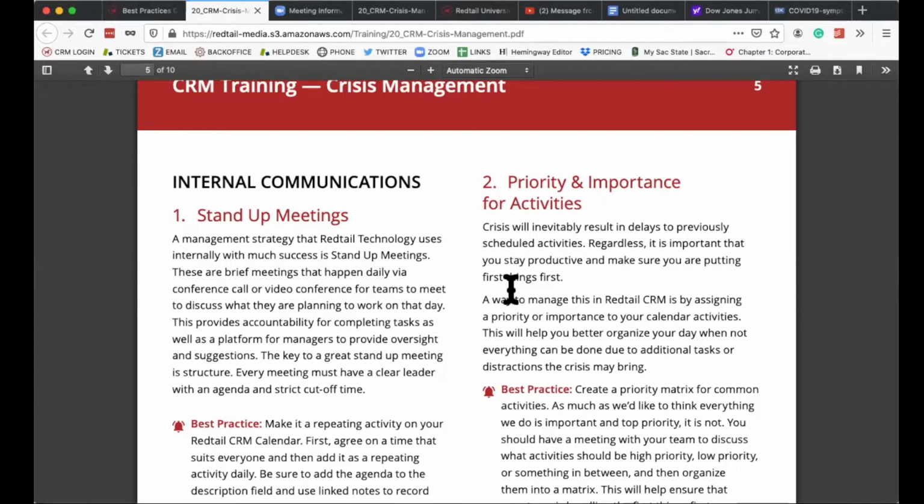Okay. And so I'm a big fan of these. They're called stand-up meetings. A stand-up meeting is a 15-minute meeting that happens each day where each person goes around and just discusses what they're planning on working on for that day, and if they have any challenges or questions that they'd like to discuss with the team. And that's it. It's a 15-minute meeting.